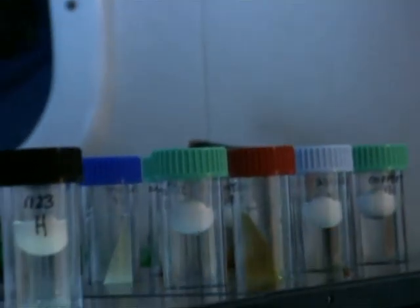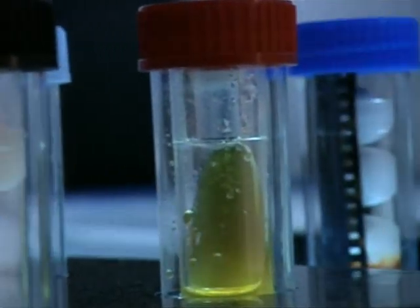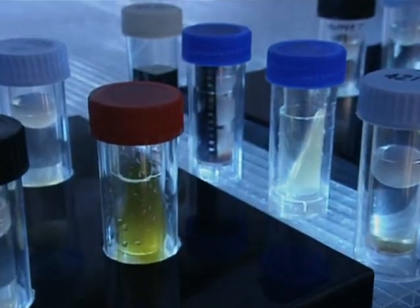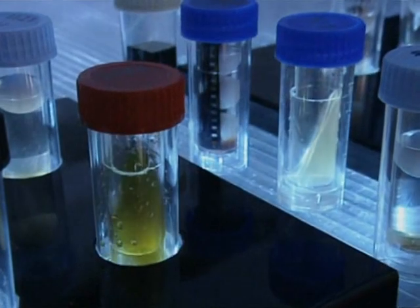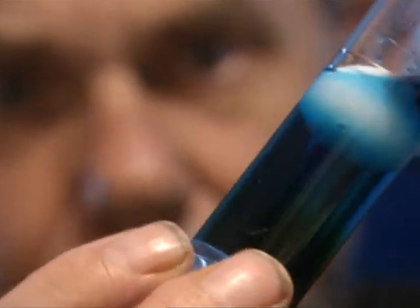Colomar discovers many different kinds of bacteria. The solutions in the red cap tubes show discoloration, proving the existence of iron-eating bacteria. Colomar confirms that iron bacteria are devouring Titanic. It's a complicated living system, and it's not just one species. We've already isolated a number of community structures of bacteria from there.